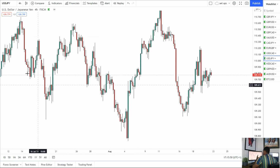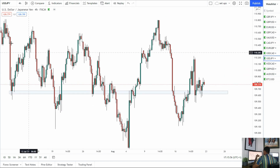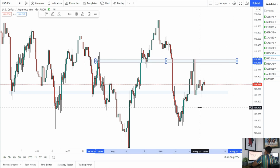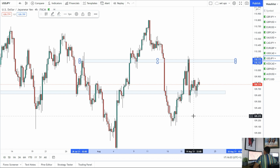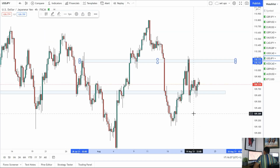Last week I highlighted two key levels we could look to sell from, because our bias was to the downside. We weren't really looking for any buying opportunities. So as you can see, these are the two levels that I highlighted for last week, looking for price to come into them, retest them, and look for some selling opportunities.